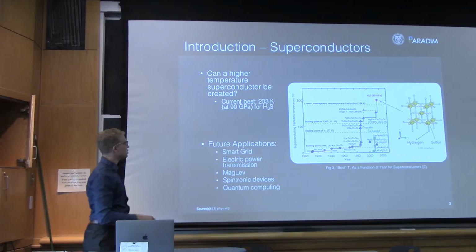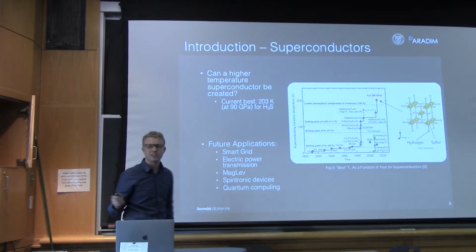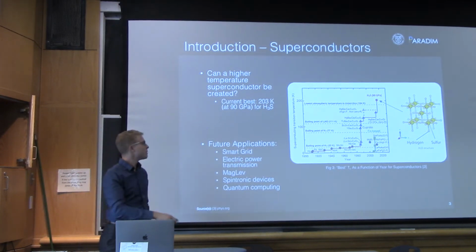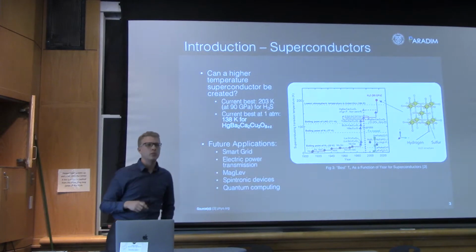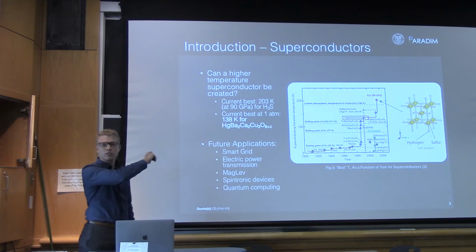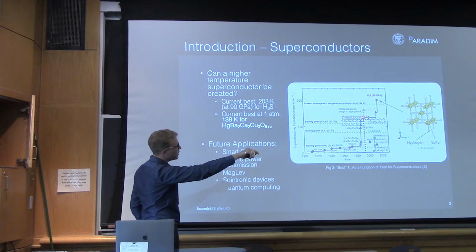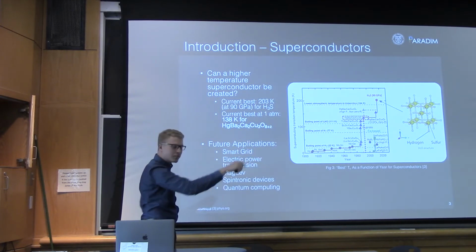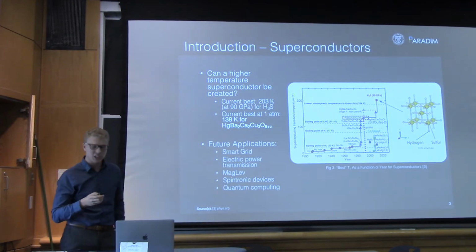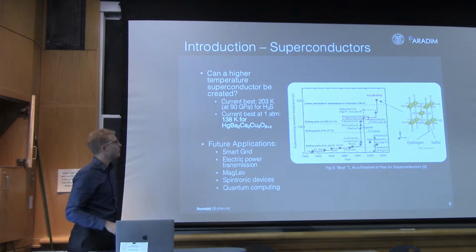So imagine that you're trying to make a smart grid, or an electrical power transmission line, or a maglev train, spintronic devices, quantum computing. Do you think you can put 90 gigapascals of pressure in there? Not really. So we have to look at what is the best performer at 1 atmosphere of pressure. The current best is this mercury-based cuprate structure, which I know is a little bit hard to see, but it's in this area right here. If you were to draw the line down, you can see that it was identified in 1992, 26 years ago. That was when the last advance in an atmospheric pressure superconductor was made, 26 years ago.